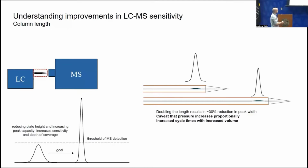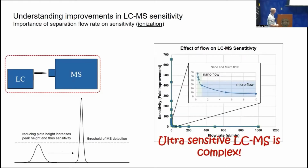And obviously the other caveat here is, again, pressure increases, but this time in a linear fashion, proportional to the length of the column. So that's the classical way of looking at chromatography.